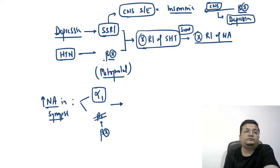Number one, SSRI may in theory increase some level of Na also, and by blocking beta receptor only on blood vessel, we are leaving alpha unopposed. So that may be one increased cause of BP. Secondly, SSRIs cause sleep disturbances, so does beta blocker. And thirdly, beta blockers worsen depression. So they may have a pharmacodynamic antagonism against SSRI.